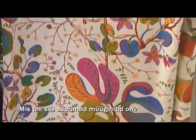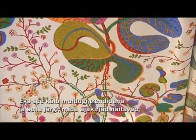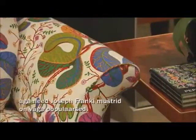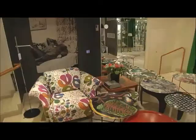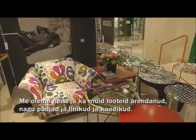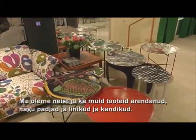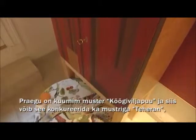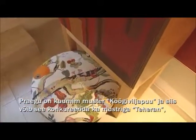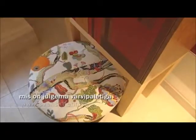Do you have like a hit product here? Of course it goes by trends and what the magazines are showing, etc. But I must say that Joseph Frank's textiles are always the best seller in one way, because we use the prints from his textiles to make smaller products as well, like cushions and trays and napkins and things like that. The number one textile print has been Vegetable Tree now for a while. It might be changing now to Tehran, which is much bolder and has stronger colors.